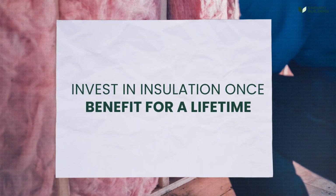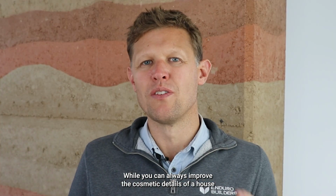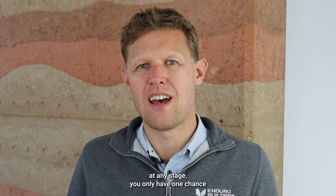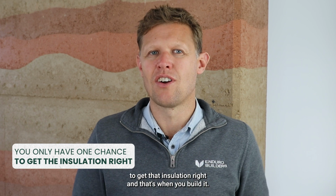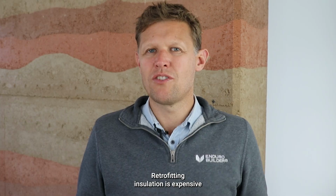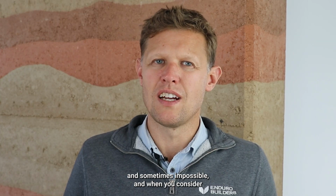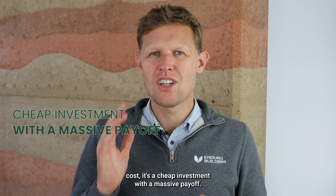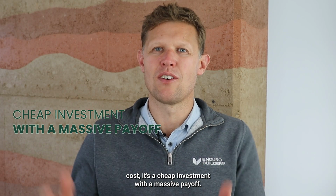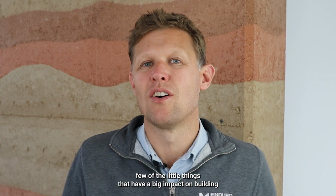Invest in insulation once, benefit for a lifetime. While you can always improve the cosmetic details of a house at any stage, you only have one chance to get the insulation right, and that's when you build it. Retrofitting insulation is expensive and sometimes impossible. And when you consider that insulation makes up less than 1% of the build cost, it's a cheap investment with a massive payoff. These are just a few of the little things that have a big impact on building an energy efficient house.